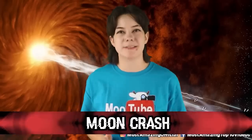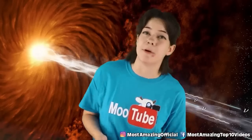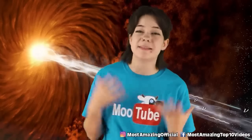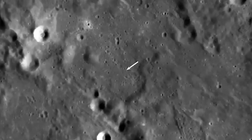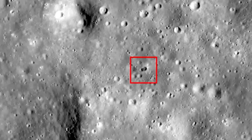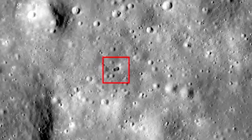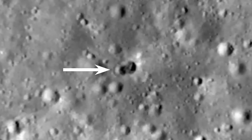The Lunar Reconnaissance Orbiter is similar to the Mars Orbiter that I have talked about before. It basically watches over the moon and takes pictures of its surface. Earlier this year, they released a photo that had many people scratching their heads and insisting that NASA was doing yet another cover-up. The photo shows the surface of the moon with what is called a double impact crater.